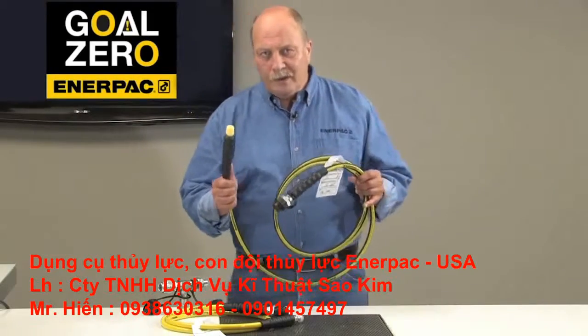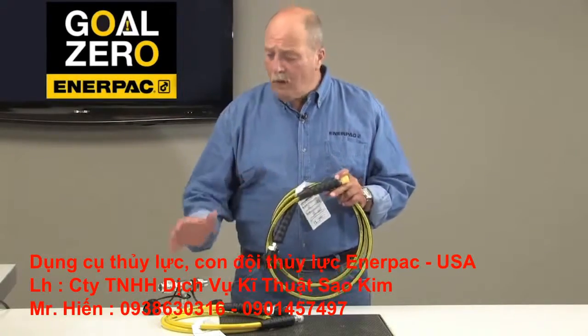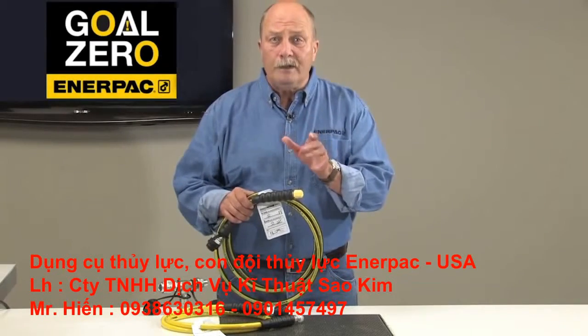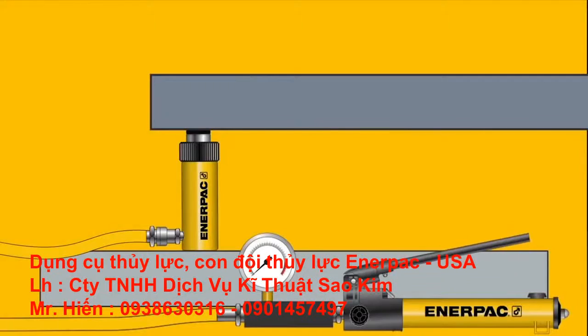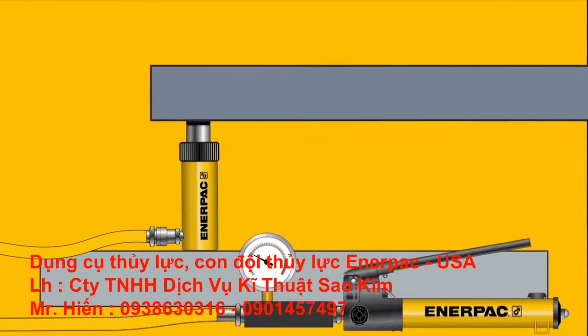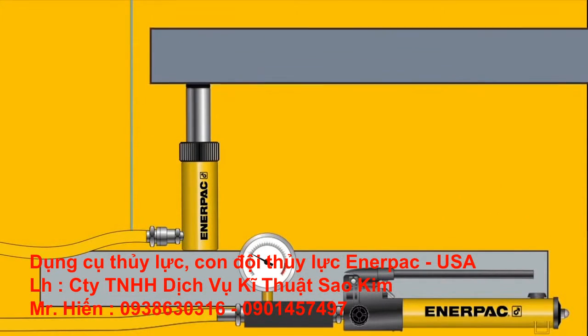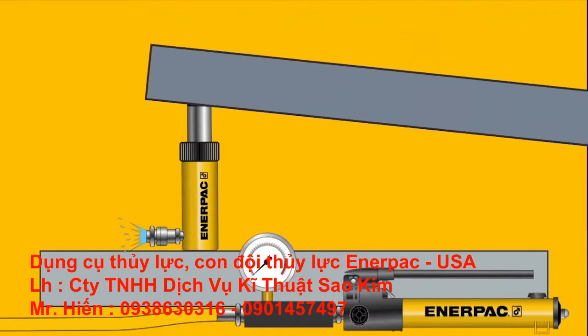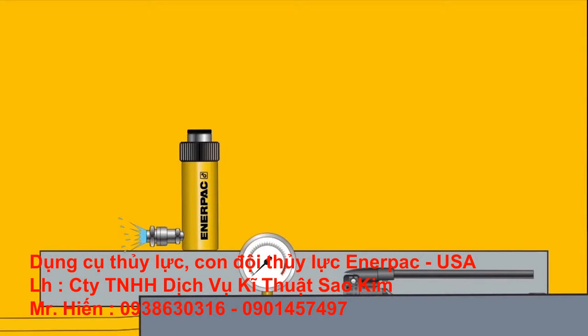Improper use of hoses and couplings is the most common cause of injuries related to hydraulic equipment, so it's important to cover some basic safety rules. A ruptured hose under pressure can cause injuries, including loss of limbs, blindness, and even death. Sudden loss of hydraulic pressure can also cause a serious incident when lifting heavy loads.